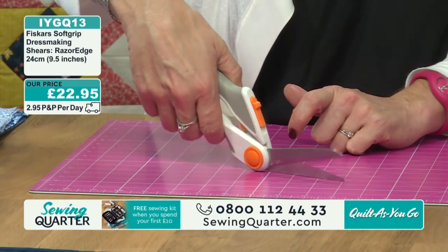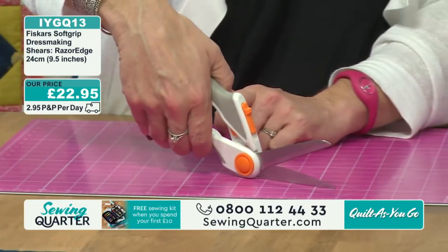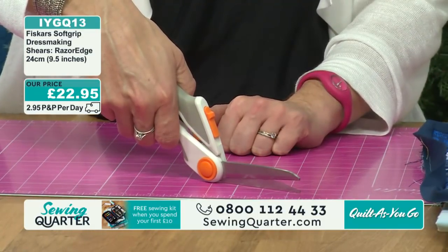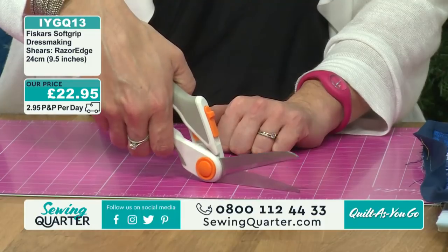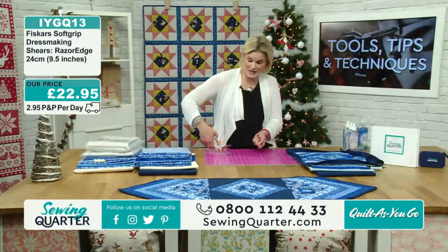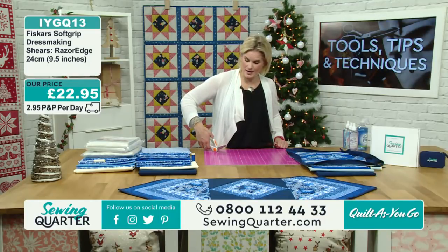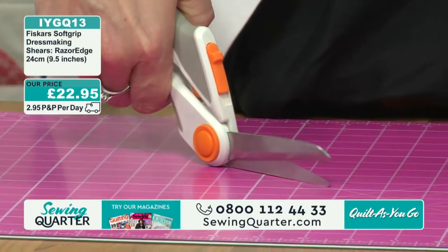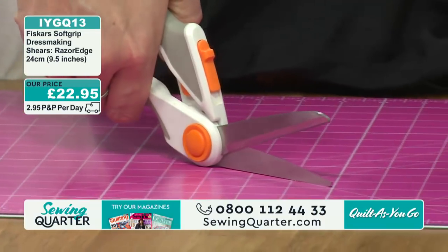When I cut, I'm not having to lift that bottom blade off at all. With any other scissor, where you've got your fingers through, you have to lift the fabric because it doesn't stay on that cutting mat. But here, I can cut. I don't have to lift the fabric. I can just cut all the way through. How fab are these?